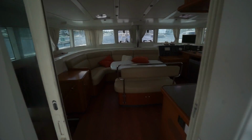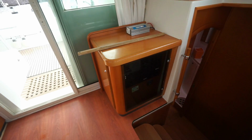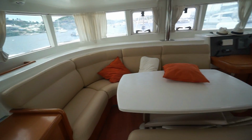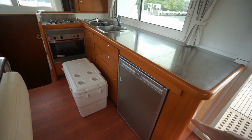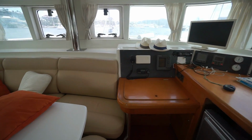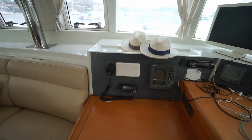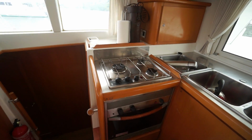Okay, coming into the main salon, you have your electrical control panel down there. This is the main salon area, nice and spacious, plenty of space. There's two refrigerators with a freezer in each, one there and one over there. Your nav station. These need to be updated. The radar controls on this old GPS, no bueno. It's weird not having a gimbaled stove, but I guess in a catamaran you don't need it.